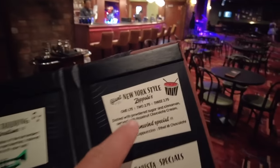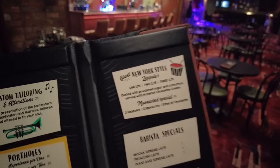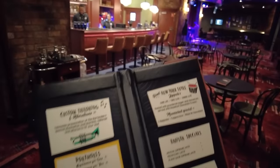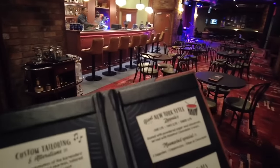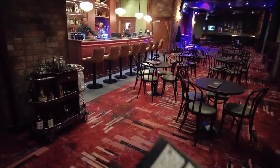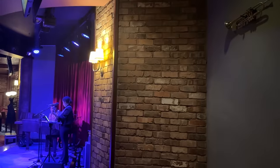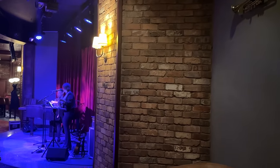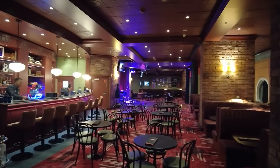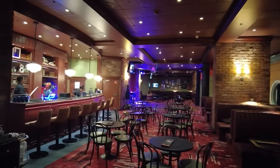Wait, they also have Zapolis. Are those like donuts? Like if a donut and a beignet had a baby. All right, I'll try it. A donut. A bin nut. I like donuts better. Me too. Also, they had some musicians in here a few minutes ago that were crushing, so this is going to be a good place for live music as well. And they have a dance floor? Oh, yeah. Oh, heck yeah. One of these tailorings, and I'll be out there.